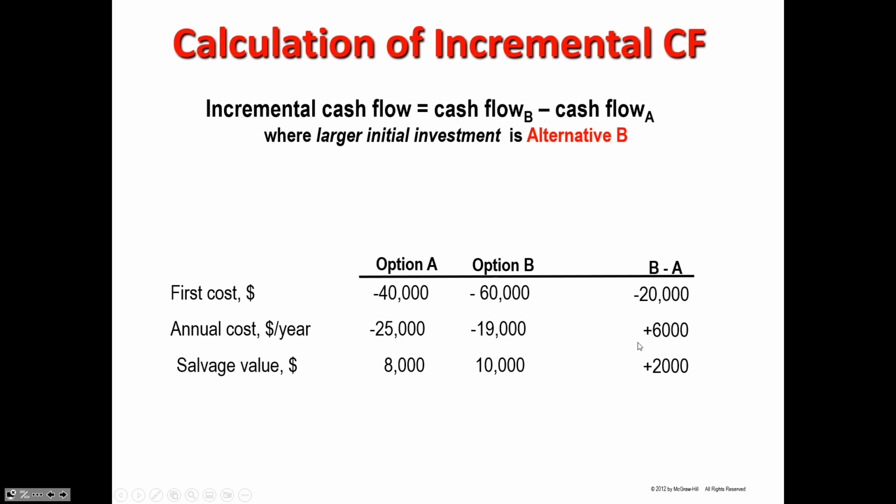Ben? Why is the $6,000 positive if it's the higher number minus the lower number? It's because it's the higher number in terms of the upfront cost. So it's still option B minus option A. So it's 19,000. It's consistent throughout. Yes. Okay. It's not for each row, it's the more expensive minus the less expensive. We order the columns by the first cost. That's a great question.